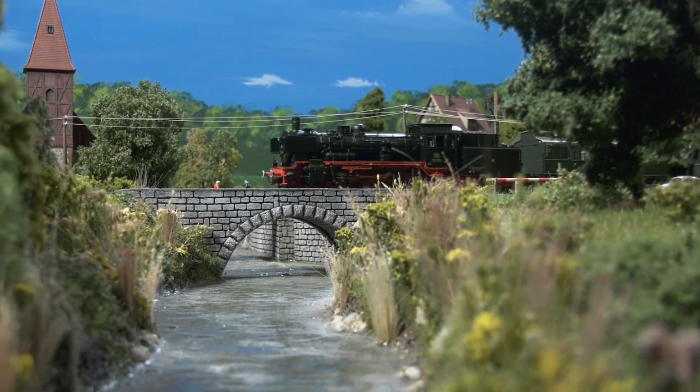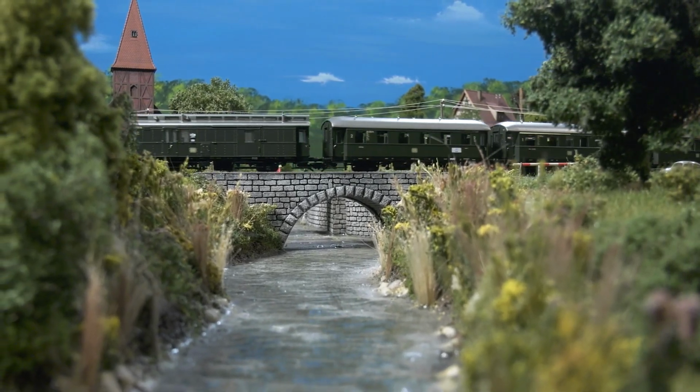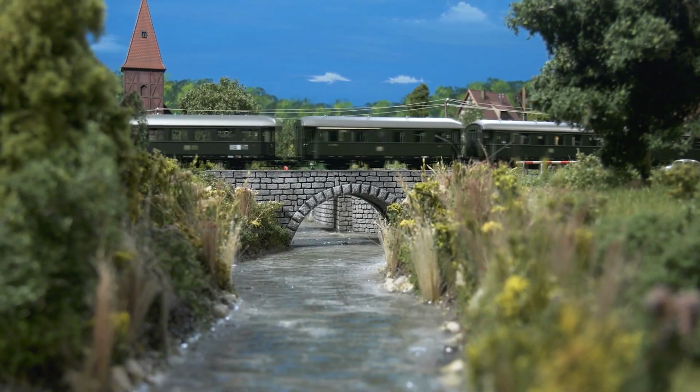A beautiful passenger train with a special locomotive at the head that brings the flair of Era 3 to the HO layout.